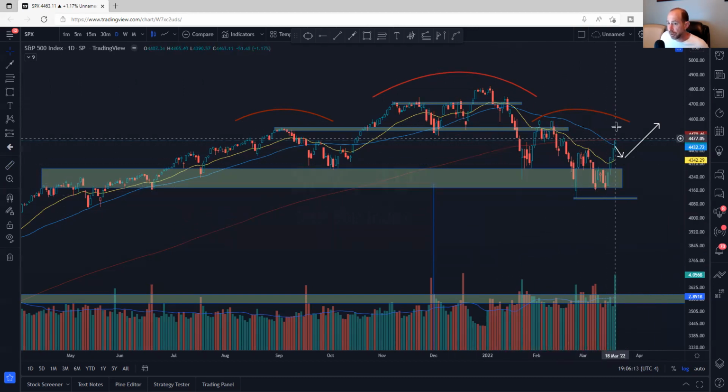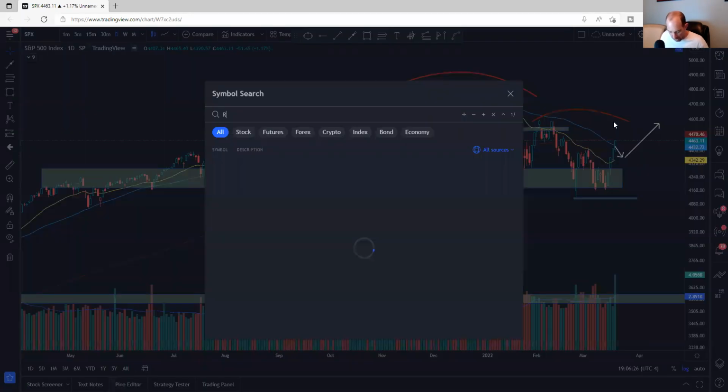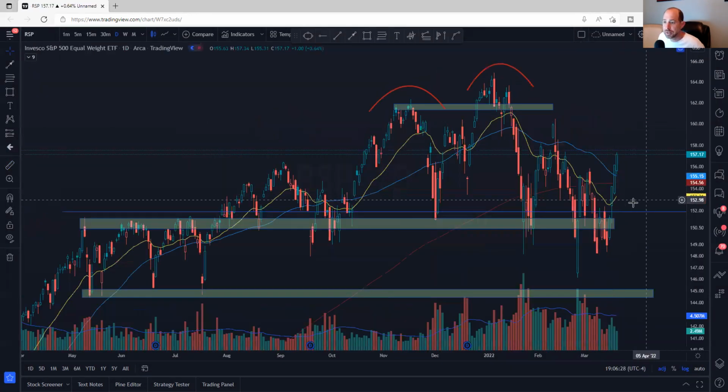Again, this very powerful move. Now, listen, if we give it all back and we break below the 23-day and then continue lower, that changes everything, right? But as of right now, this is, again, very constructive. Let's see if the equal weight S&P says the same thing.